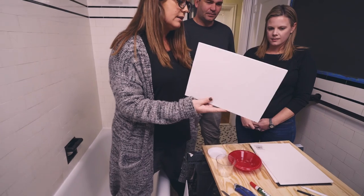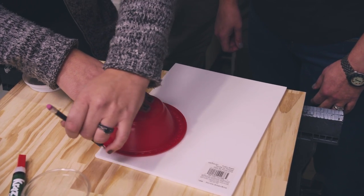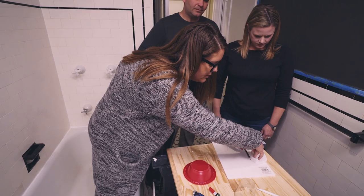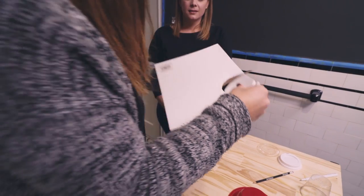To make these stamps, I hit up the craft store and got these foam sheets. They're like 50 cents, 99 cents, something like that. What we'll do is trace our bowls. I don't want full circles. We're not doing polka dots. We're doing half circles. The cool thing is that we're literally using plastic bowls and coffee cups. Now we're just gonna cut these out.